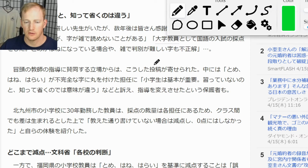Now, こうした, again, we just had that. 投稿 is a post, all right? So we can kind of say that the things that were submitted to the website, people's opinions were posts. And then 寄せられた, these kind of posts came in. 中には, so amongst these, 止め、はね、払いが不完全な字に丸をつけた谷に. So amongst these ones, 不完全な字, so, if you're missing strokes or leaving gaps when you shouldn't be, that's not really a kanzen character. So 不完全, so characters which were not completed, basically to the teacher in charge who put circles around the incorrect or incomplete characters.